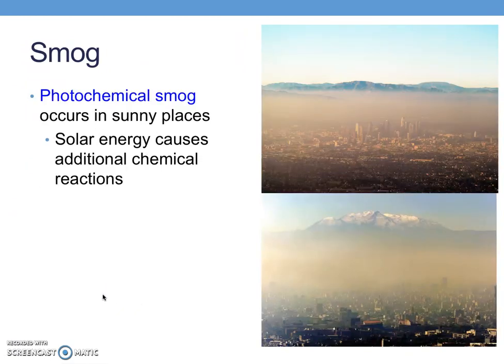Additionally, in places that get a lot of sun, especially those located in valleys, so that includes places like Los Angeles and Mexico City, which are what these two pictures are showing, you can get what's called photochemical smog, where the solar radiation coming through from the sun causes additional chemical reactions, and this can be even more harmful. So smog is something that a lot of cities deal with, and it can become worse depending on environmental conditions as well.